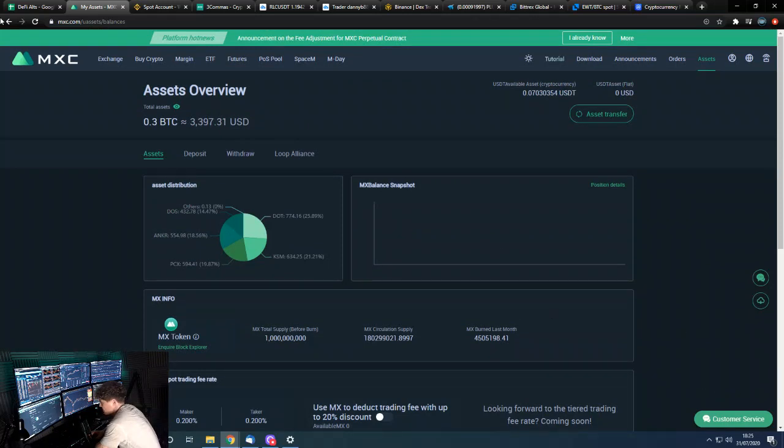It's been a relatively slow day. Just waiting for hopefully some sort of big recovery in these altcoins, some sort of flow out of BTC into these alts. So we'll see when that occurs.